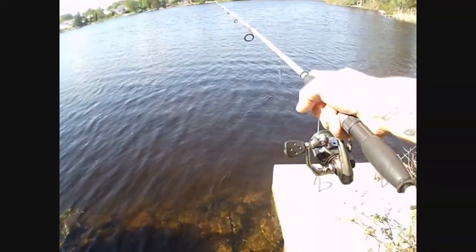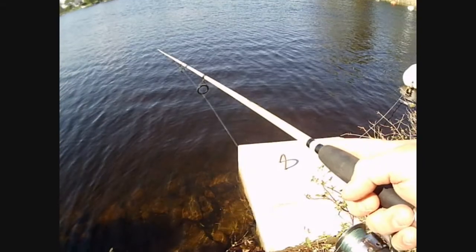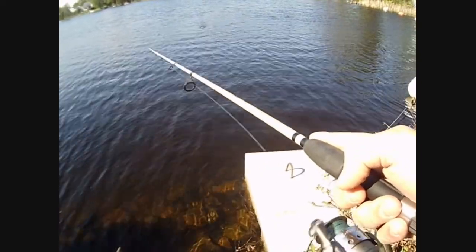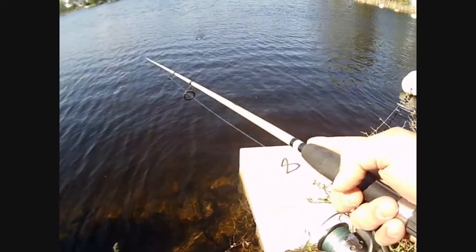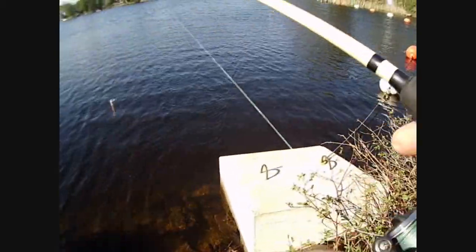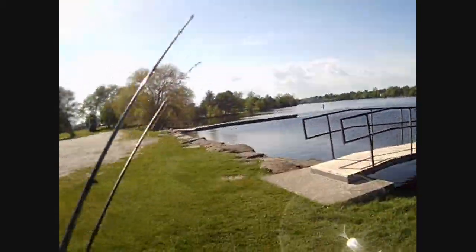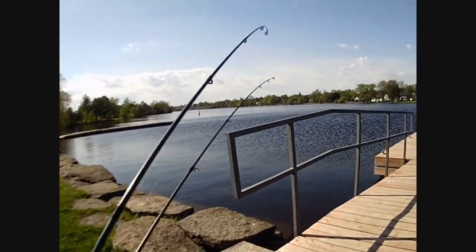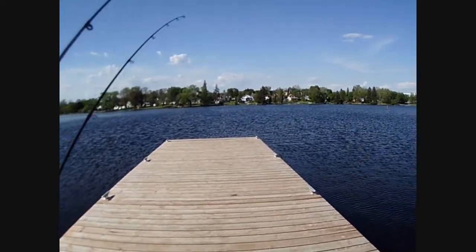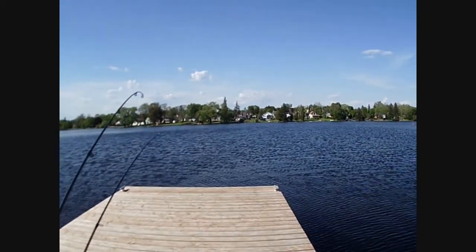Still think it's too early for topwater, personally. But you never know. Don't know, might have to move down. A couple public docks. Let's see if we can't catch something off of them. And it's still really weedy here too. Wow. I guess it's not so bad out this way.